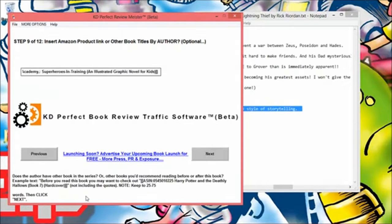Step 9 says insert your Amazon product link or other book titles by the author. This is optional, but you have the option to recommend some other book. So you can say, you know, before you read this book, you may want to check out, so maybe you put the previous book in the series, or if you happen to have a book that's similar to the book that you're reviewing, you could recommend that. If you use that technique, do use it sparingly. You don't want to always recommend your own book, okay?